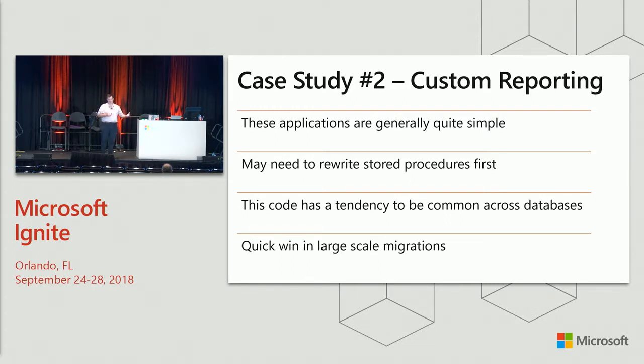So case study number 2, same customer, custom reporting. If you're doing a large-scale project, these tend to be the first databases you're going to want to go after. So custom reporting applications like Tableau or Power BI are frequently used in business apps to report on either a data warehouse or a line of business application. These queries, generally speaking, because they're more read-only systems, tend to be very low in complexity. And that's just because of their basic business rules. They tend to do aggregations and normal sales reporting. So it's not that bad. So you may need to rewrite some stored procedures, but it tends not to be that complicated.